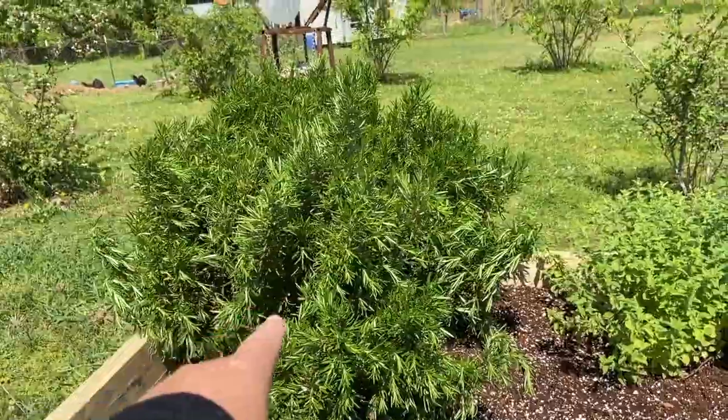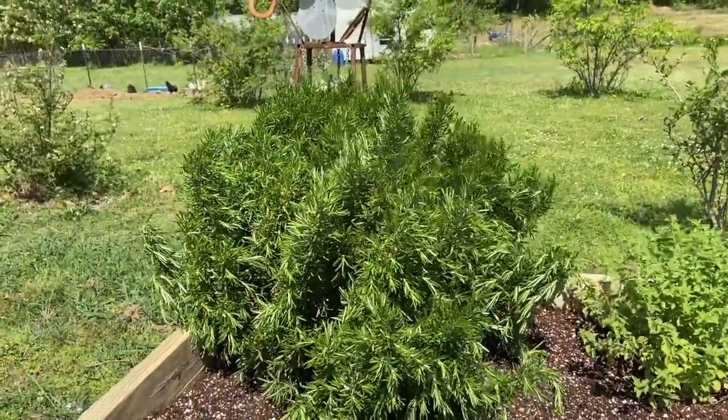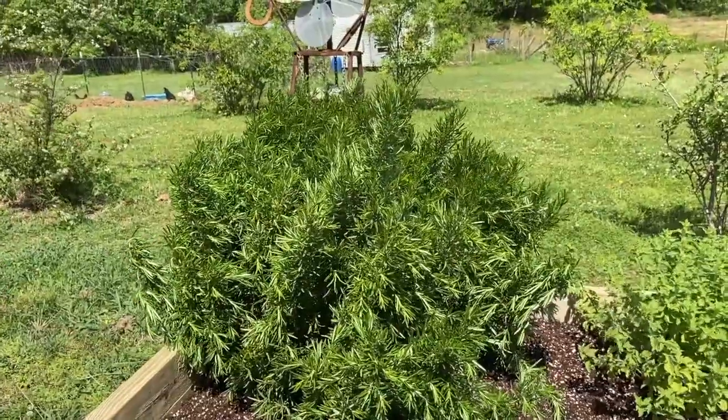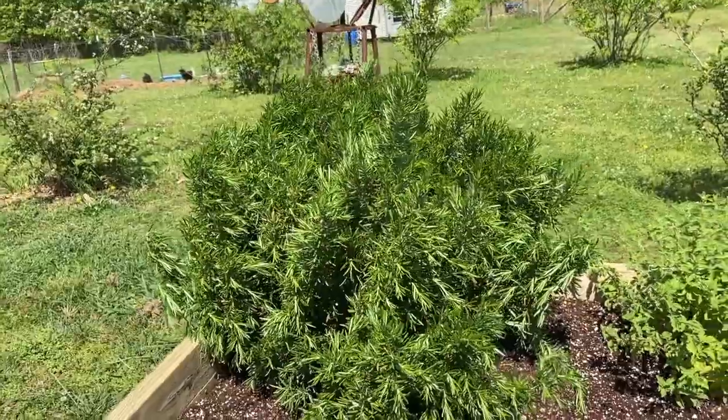That was a very small plant last year. I don't know why or what I did. I promise you, no secret tricks here. That sucker just took off and grew, and I love it.